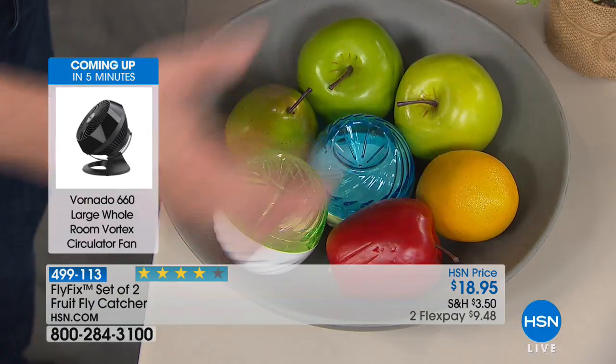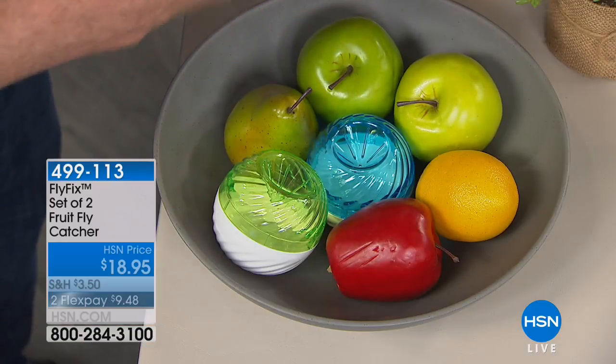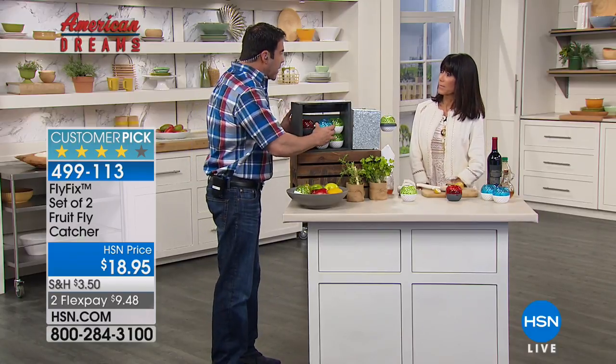You bring these in from the farmer's market. You bring them in from the grocery store. They're coming up from South America. They're under the skin of other fruit. They come out, they lay their eggs. So they're attracted to every fruit? Most every fruit and a few things that you wouldn't consider fruits.